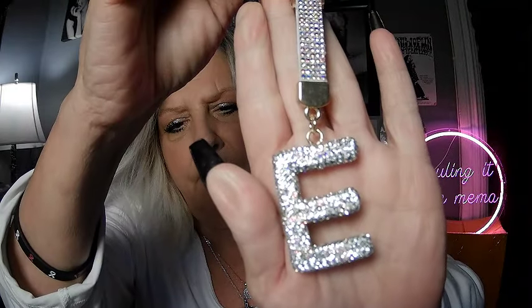See, this one has the clip. That's why I'm always pushing on them, because I always want to see if they have the clip. I think this goes on here too. It's nice. It's got the rhinestones on both sides. And everyone's got one. I got one for Norma, which is my mom. I got one for my sister. I got one for Crystal. Crystal's broke and she lost the C, so I ordered her a new one. This is going to go.